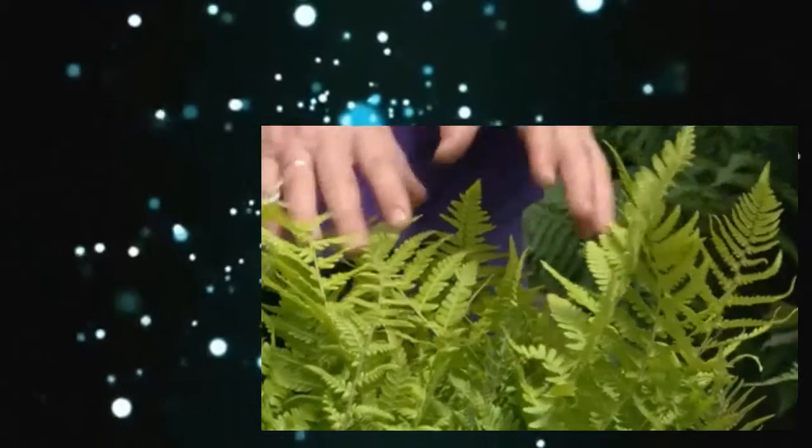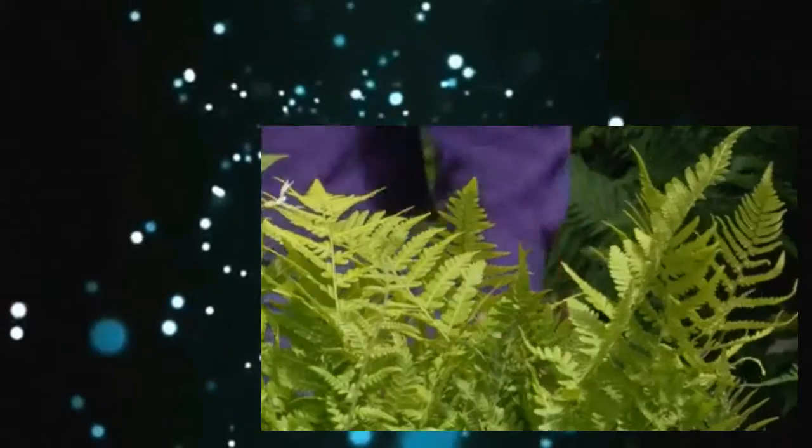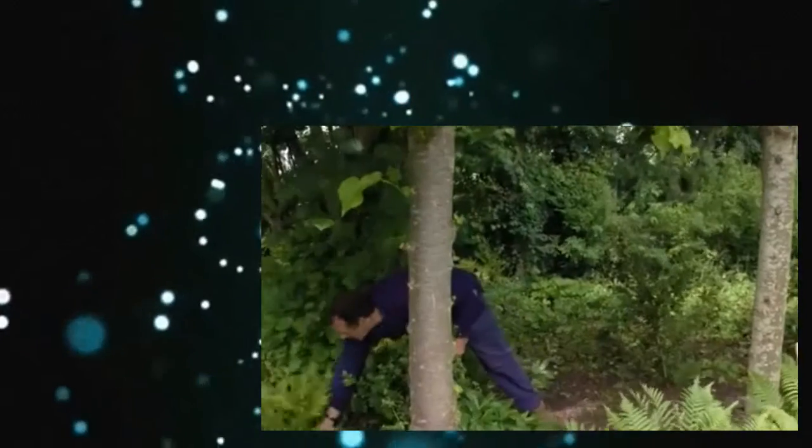There's a fern, Dryopteris filix-mas. A lot of ferns need moisture, but Dryopteris will be quite happy in the dry, and almost all ferns love dark, shady corners. And finally, this is Epimedium sulphureum, and this has little yellow flowers that are held above the foliage in spring.